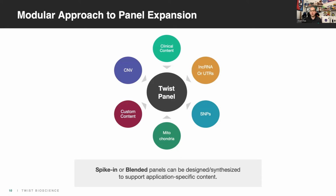So we can really help you in any way, shape, or form. You can start with a custom panel and then add something to it later. We can work with you to either make a spike into it or blend it together into one panel, whatever will fit your needs and what you're trying to do. And that brings me to my next point.